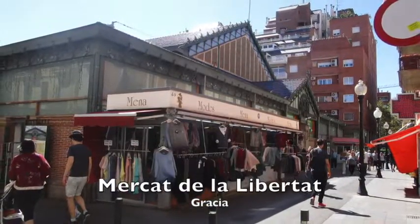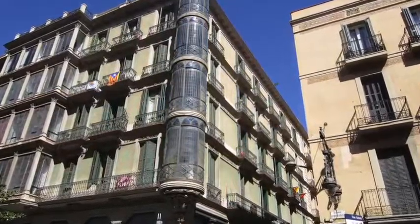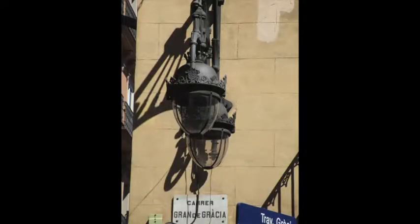We ate in a few nights, getting our supplies from this local market. We were sad to leave the magic city of Barcelona.